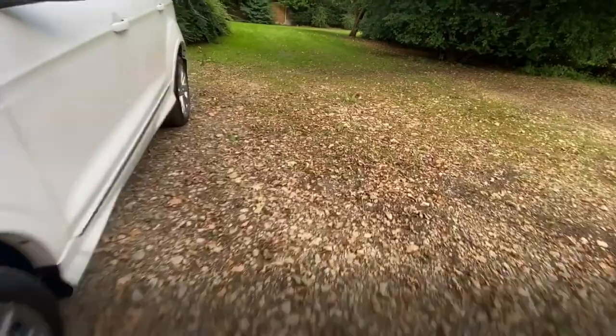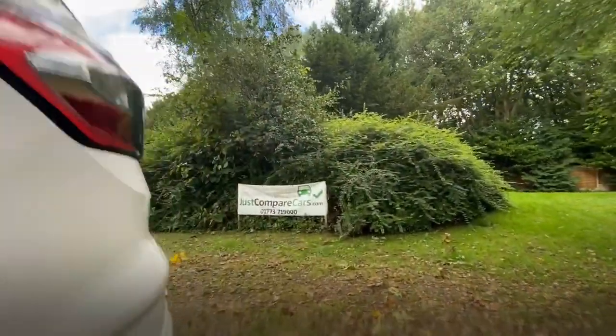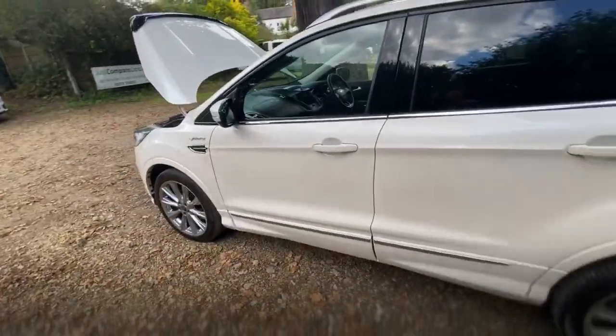Let's have a quick look underneath. Hopefully you're still with me. So there's no signs of any historic oil leaks underneath either. Everything looks really nice and dry. Obviously it's got trays on the underside of it as well, but the exhaust looks in great condition, as you can see. Everything looks spot on.